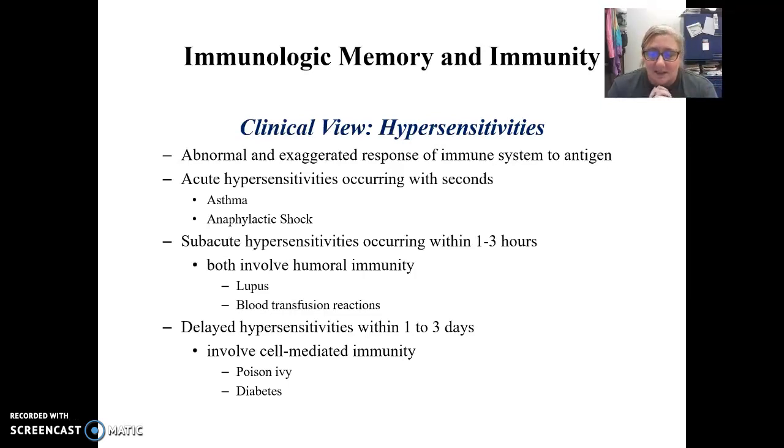Subacute hypersensitivities occur within hours. The best subacute hypersensitivity example that we have is the blood transfusion reaction, which we've talked about, where your immune system cells attack other blood cells that come into your system because you're getting a blood transfusion. And then it causes the blood to clump up and get clogged in your blood vessels.